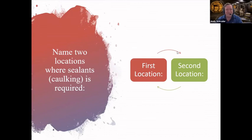Okay, second question. Name two locations where sealants or caulking is required. Can somebody give me just a couple of locations? We looked at those areas. There was a long list of where we need sealant applied on buildings. Engineers, architects used to list the areas. Now sealant manufacturers are also saying, I'm sorry, paint manufacturers are also saying where we need it. So what are just a couple spots where we think we need sealants?